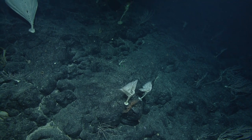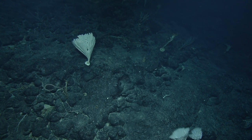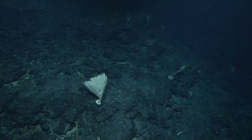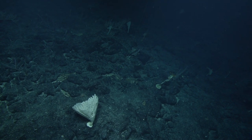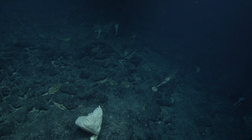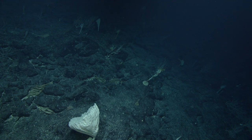Oh, wow, there's a huge one. Oh, yeah. That is huge. I was thinking that those were smaller. That is a big one. Amazing how bright white they are too. Yeah, when they're living. Look down just a bit for me. Looks like we're on the top of a ridge here. You can see the particles pick up and all the sponges in the background. Yeah, definitely an increase of life on the top of this ridge.